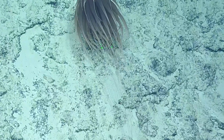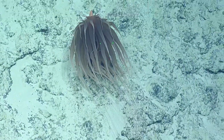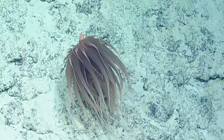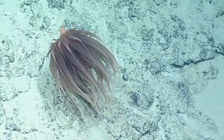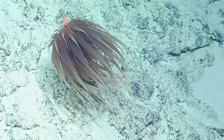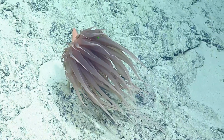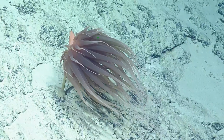Wow, it looks like it has some short tentacles up close too. Would that be rebuilding from an attack? It might just have a variety. Along the outside it kind of extends short ones, looks like it has multiple layers. See if I can look at the backside.